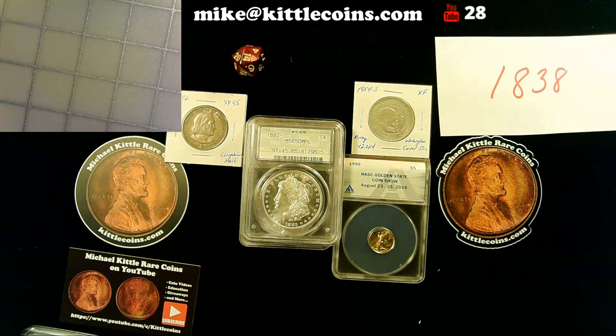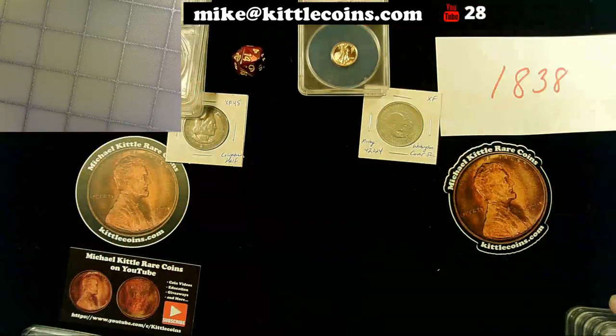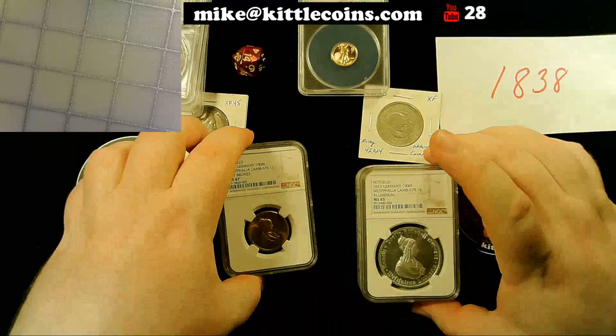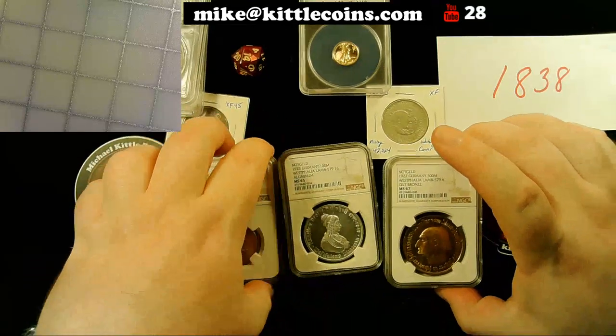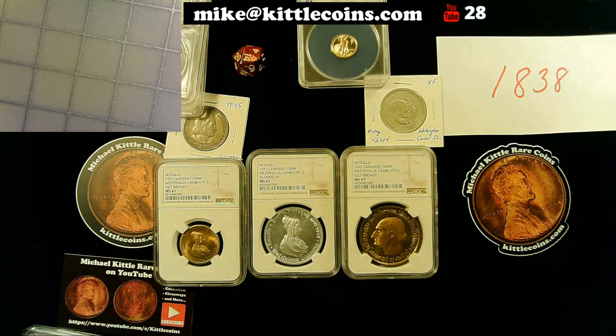I guess one thing I'll show real quick, because I did see it out of the corner of my eye, is one more thing that maybe you guys haven't seen before. I bought some of these recently. These are German Notgeld coins, and I'll eventually do some separate videos on these.